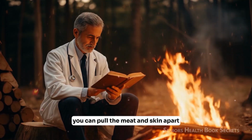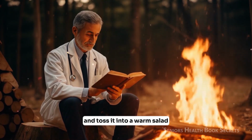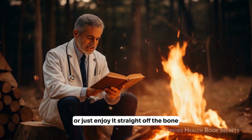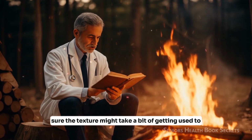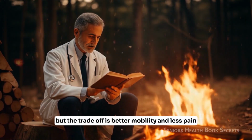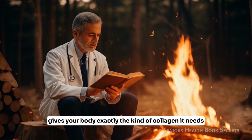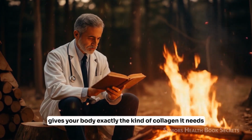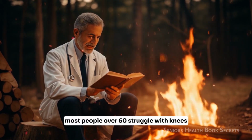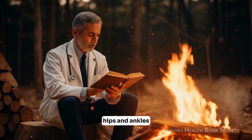You can pull the meat and skin apart and toss it into a warm salad, stir it into soup, or just enjoy it straight off the bone. Sure, the texture might take a bit of getting used to, but the trade-off is better mobility and less pain. Chicken skin gives your body exactly the kind of collagen it needs to support areas most people over 60 struggle with: knees, hips, and ankles.